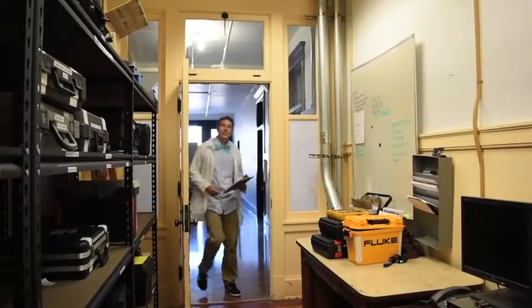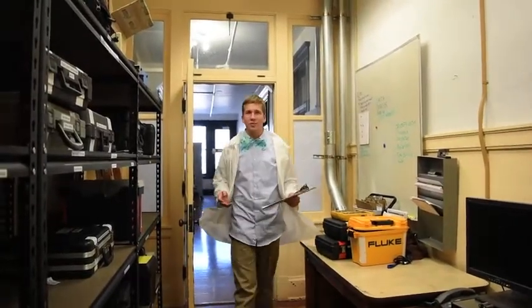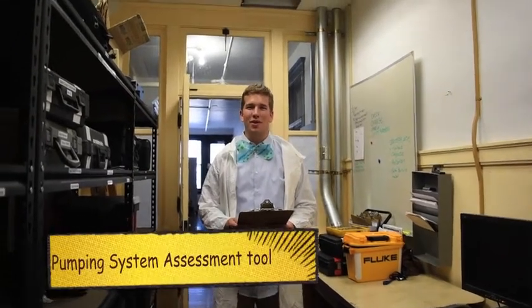While gathering data, you may need to ask the facility personnel a few questions. These questions could be, what type of pump is it? What's driving the pump? What's the full load amperage? And what are the operating hours? Now that we've finished our data collection, we're ready to analyze the efficiency of the pump. Luckily, the Department of Energy has given us a wonderful tool that we can use to help us solve our problem.